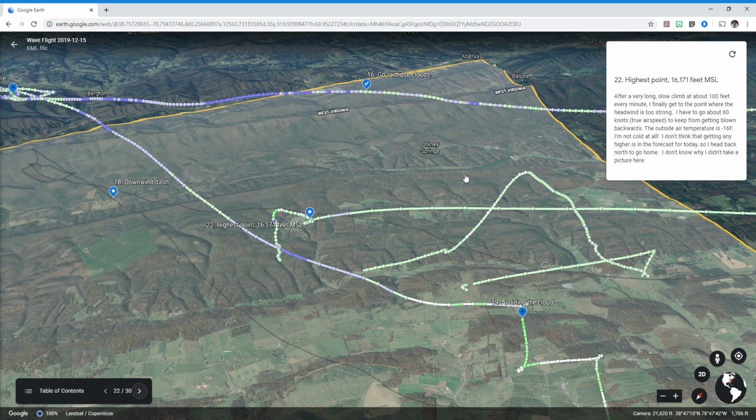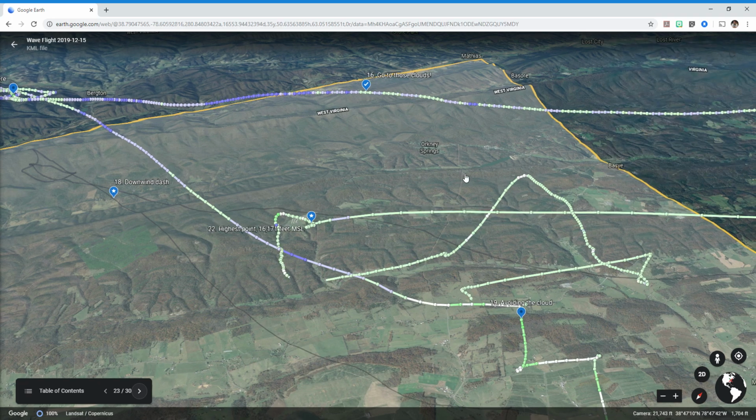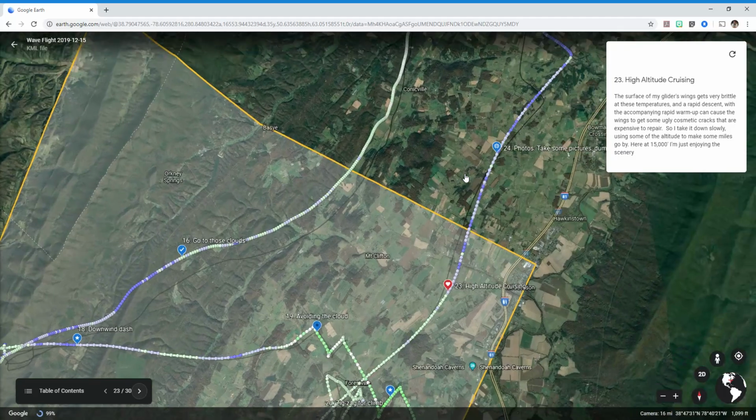The headwind had been so strong that I can't really get any higher, and the lift was not strong enough for me to get any higher than this. There wasn't much daylight left, so I figured it was time to wrap it up and head home. So I turn right and head on another downwind dash.